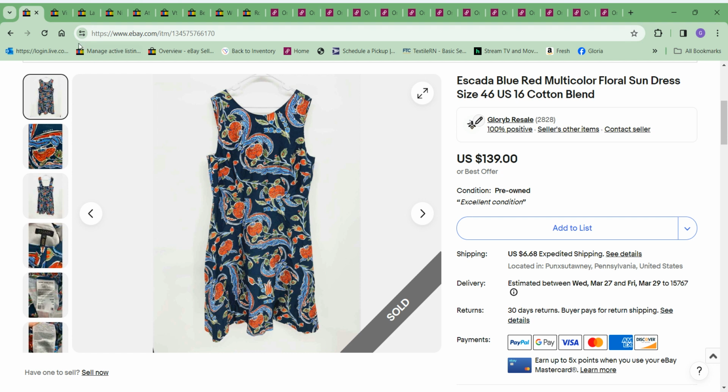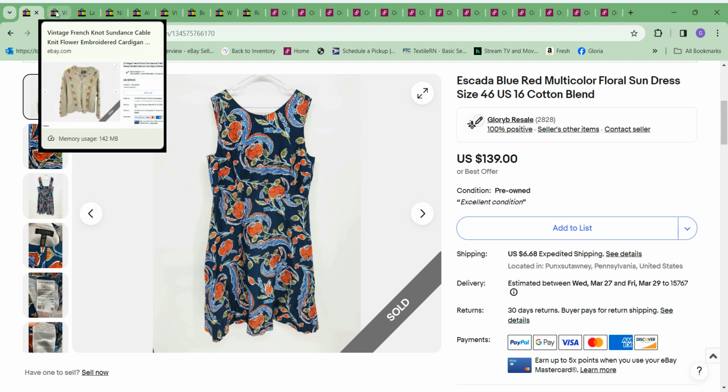Sometimes with eBay, if it's not for bad sales, there's no sales at all. But I usually go through that once or twice a year, once in the winter, once in the fall.